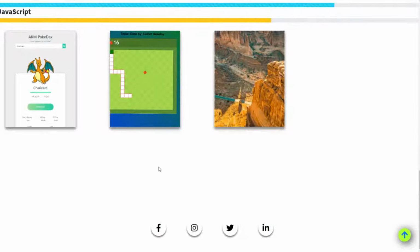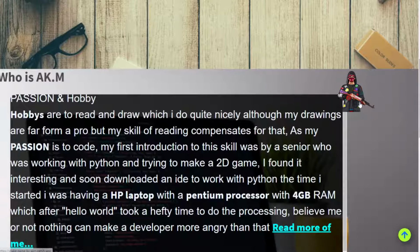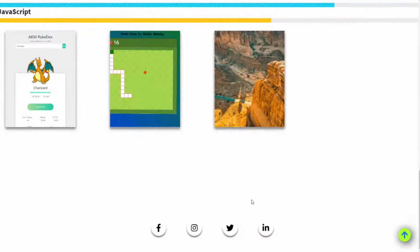I'm not sure why the guy has a machine gun, but that's a good point, because it depends on what kind of job you're trying to get. If you're trying to get a job in gaming, maybe that works. But if you're trying to get a job at the bank, that's going to be a big no. It's just not professional, unless you can really pull it off.